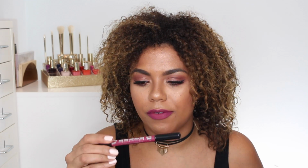Super creamy. These are also really long wearing. I wore this one to work a couple days ago, and by the end of the day it was still on my lips. It had dried a little bit, but I didn't touch it up and I didn't apply a balm, just to check on the longevity, and I was really impressed. There are about 20 different shades in the range, so there should be a little something in there for everybody.